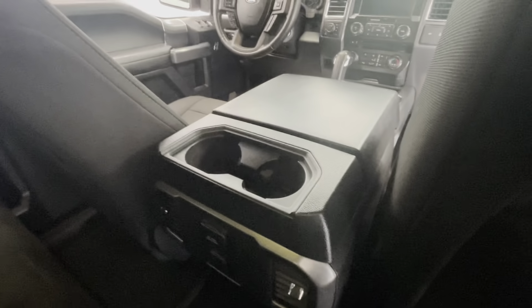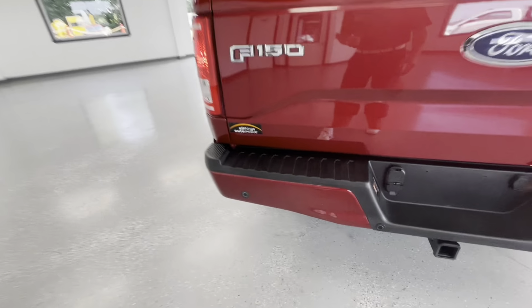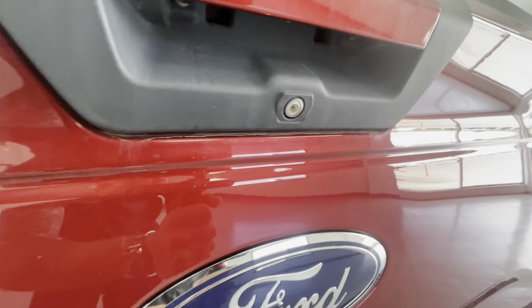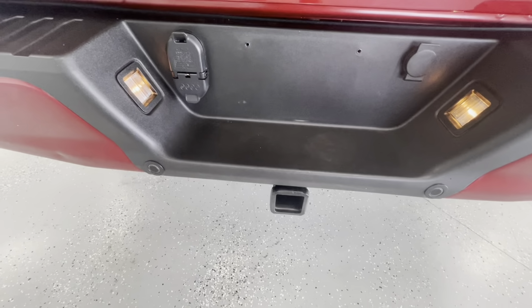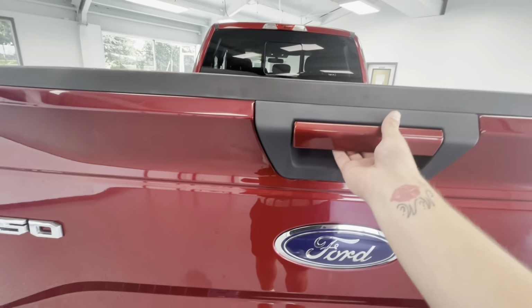As well as the 2 cup holders up top. Coming around here to the rear, don't ever worry about backing up into anything because you have these beautiful parking sensors as well as a beautiful backup camera. Not to mention a hitch and receiver for all of your hauling needs. While we're back here, let's go ahead and drop this tailgate as well.